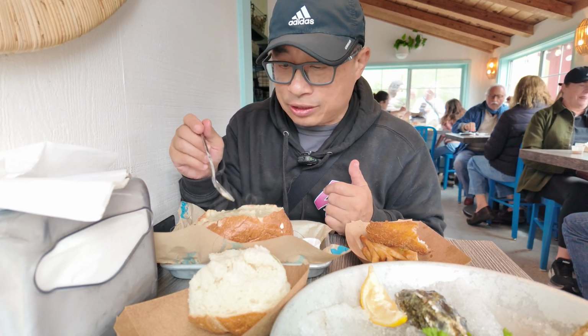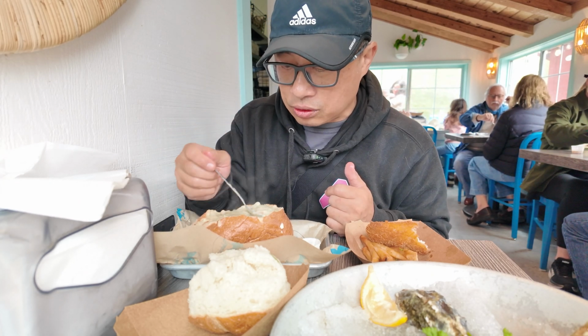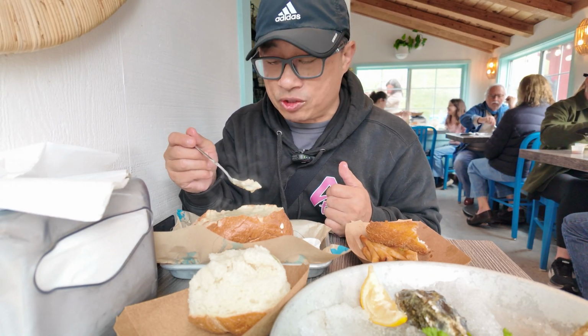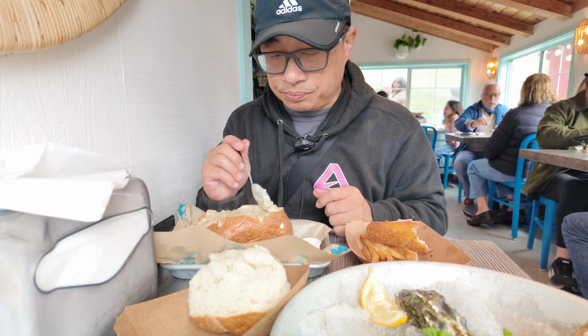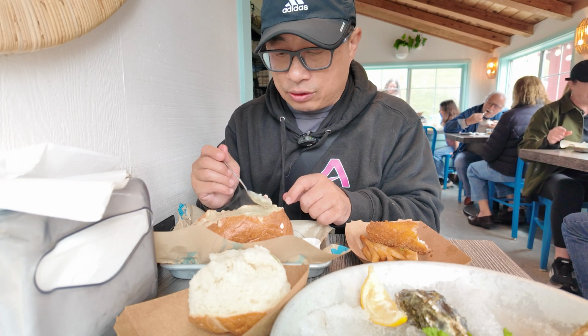I don't see many clam pieces here. Sorry, here they are. They're just being served on one side of the bowl. The clam meat is actually pretty big. It's almost half a spoonful.